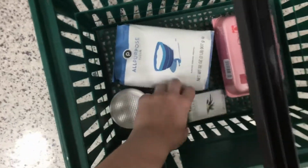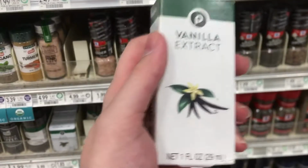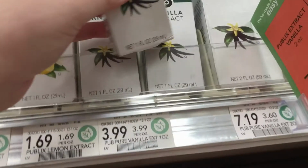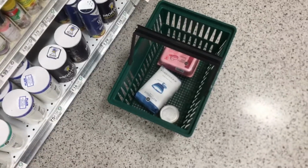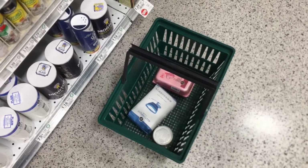Okay, so great news. We actually don't need vanilla extract after all. We have some at home, so that cuts our price practically in half. Just put this back. There we go. Okay, so all we need is really right there. I think we got honey at home too, but I might grab some extra just in case.